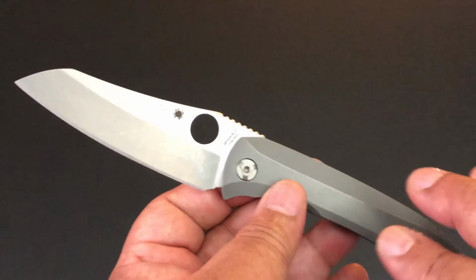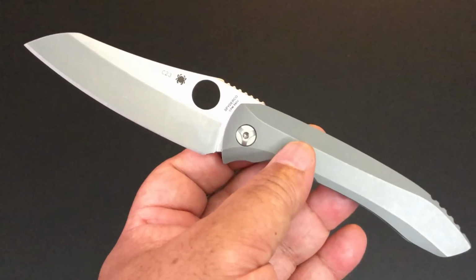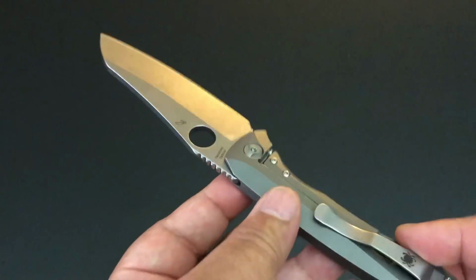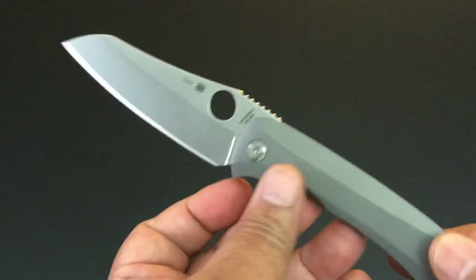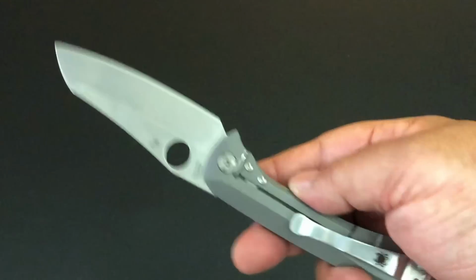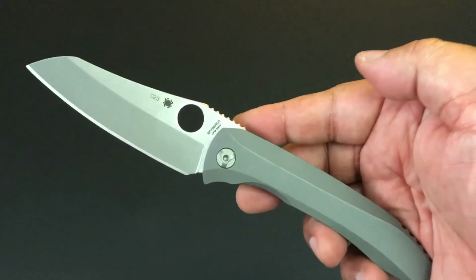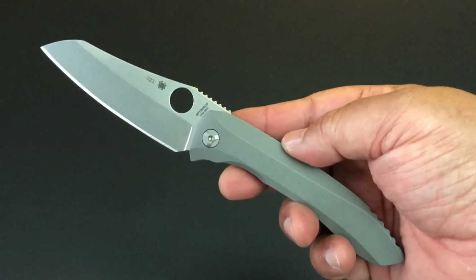But this is a manufacturing feat. Peter Resenti is known for using one piece of titanium for the entire handle. This is just one piece. That's why I call it a handle. You know, yes, it scales, but it's not. Usually you get two sides. This is one piece all the way, and it has a frame lock in it. It is so well done. So well done. And I think Spyderco does these kind of challenges to show off their manufacturing skills as a production knife maker. It's so impressive. And I love this so much because right out of the box, it works for me.